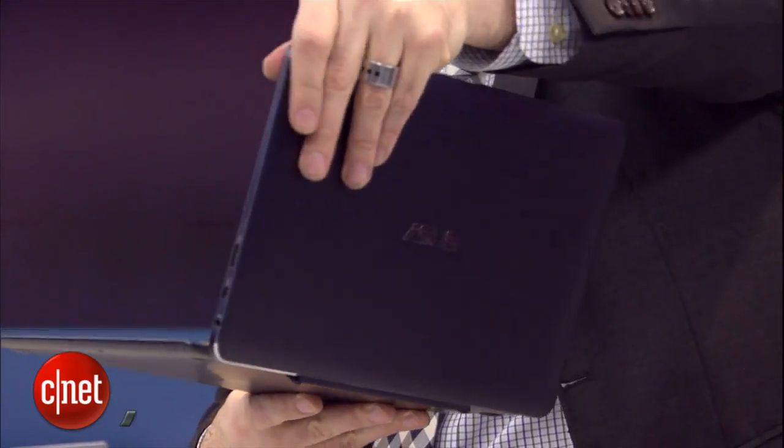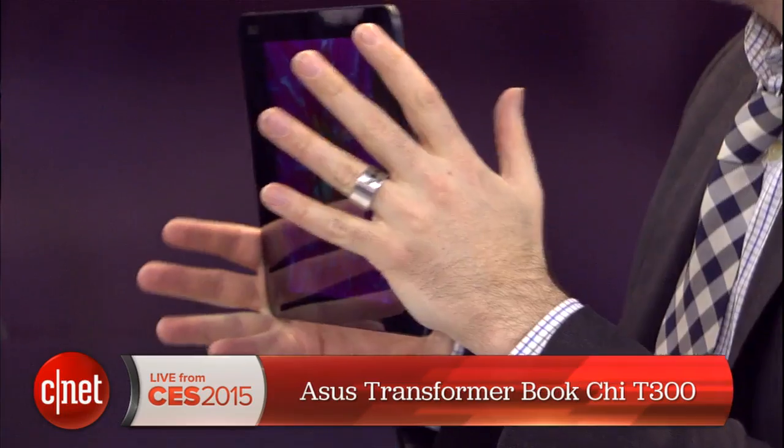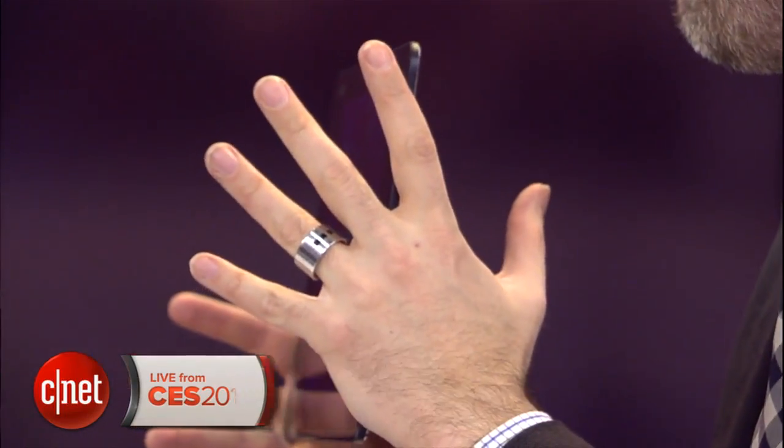So this guy has a magnetic attachment, and I'm just going to pull it apart. Boom, there it is. So now you've got your full Windows 8 Core M tablet right here, on a very wide display. All right. And then if you want to plug it into the keyboard, unlike a lot of the other hybrids that have kind of complex mechanical latches, this is just a magnetic one, and it just, boom, pops right on like that. Here, give that a try, and tell me if you think that's easy to put on and take off.